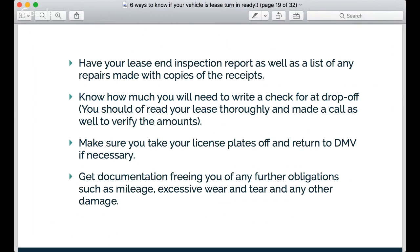And very important, get documentation before you walk away from the vehicle. Even if they say, that's fine, you dropped it off, you can go, you want something clearing you of the obligations for mileage, wear and tear, your disposition fee, everything that you've paid up for. So get paperwork before you walk away from the car and leave it. Right. And then wave bye-bye to your car.